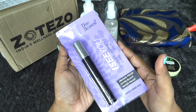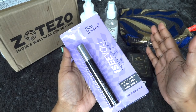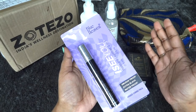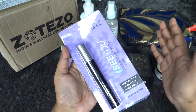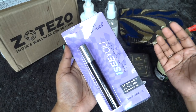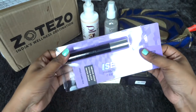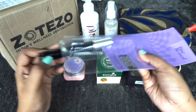I have used Blue Heaven kajal and lip crayons, and they were of extremely good quality, even though I did not expect them to be. So I'm definitely excited about this product. Being 2-in-1, it's very travel friendly. You can put it in your handbag if you're going to office or college to touch up. And I'm definitely happy with this. It is like getting 2 products from makeup section as well.